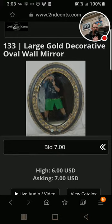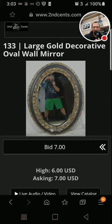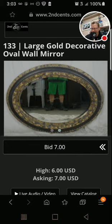Man, look at that guy in this picture. Looks like Josh taking a picture of some shorts on. Been in here a while. Yeah, it's been here a while. Lot 133. All right, on the Josh, you can see his legs in that picture? That is Josh. You know those legs anywhere.